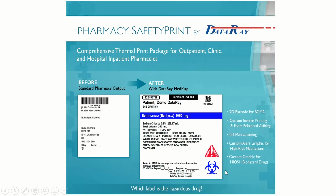And one thing we like to see, you can probably see there at the bottom of the screen, just by glancing at it, which label is the hazardous drug? Which label is the high alert medication? Unless you were a pharmacist or just happen to be looking for it, it's impossible to tell with this one. But right there, thanks to the dynamic alerts, you're able to see very clearly.